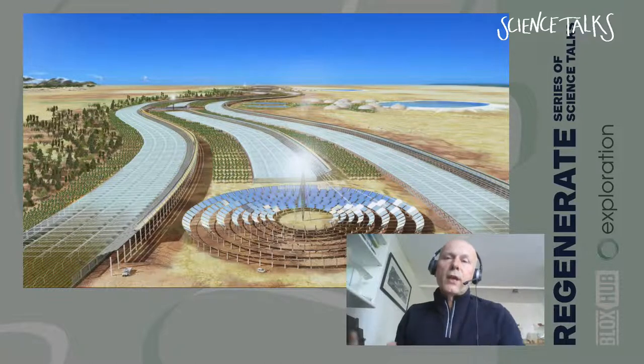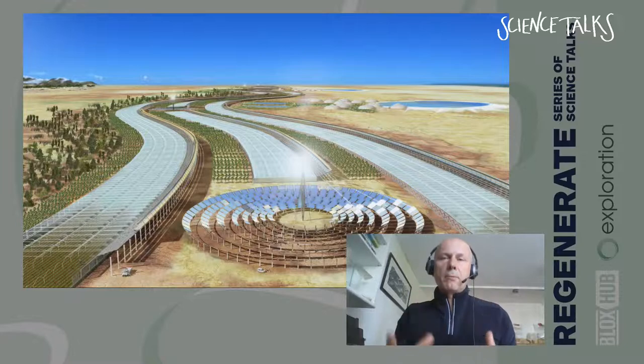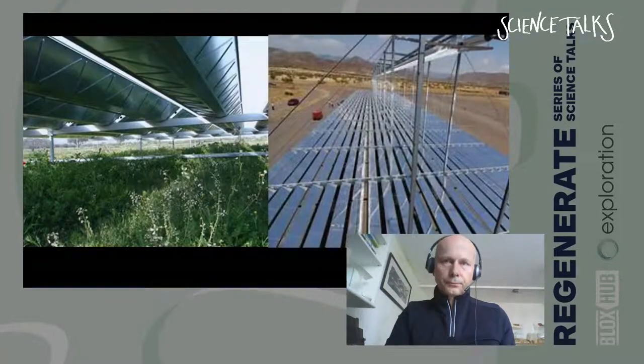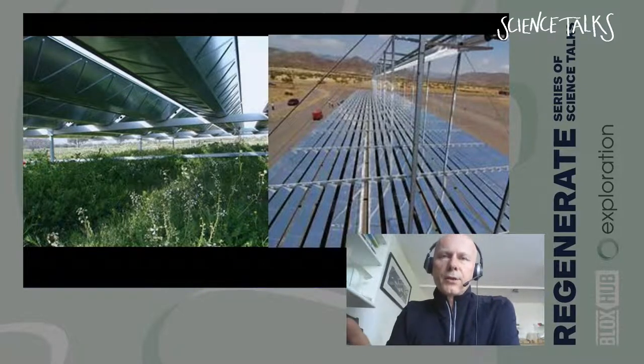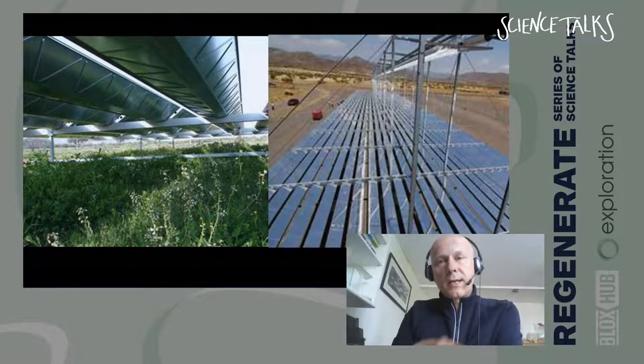And it turns out that when you bring these three technologies together, they're actually much more productive than they are by themselves. And one of the most interesting synergies is the shade created by those mirrors or solar panels makes it possible to grow a whole range of crops underneath that would not normally grow in deserts, simply because of the intensity of the sunlight.